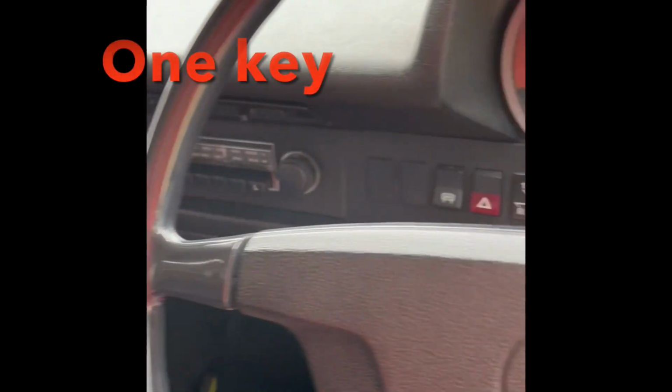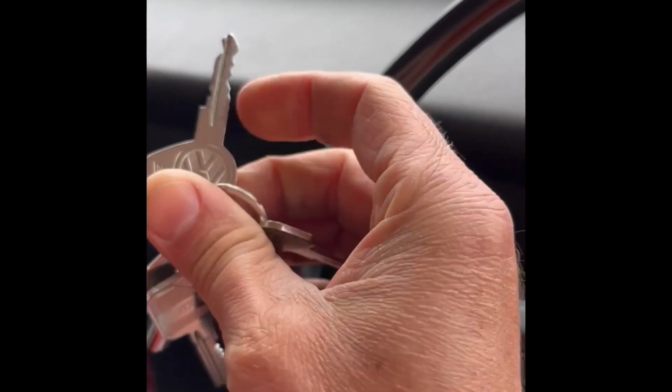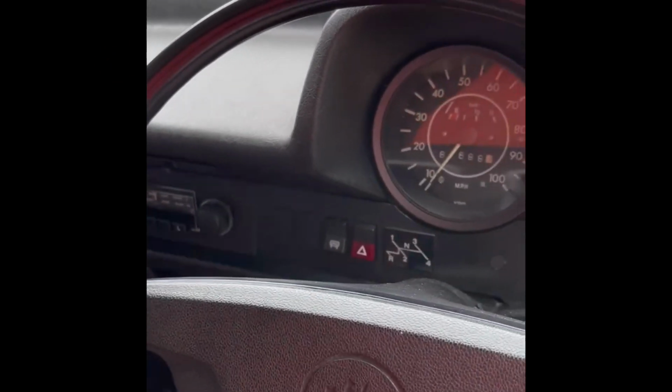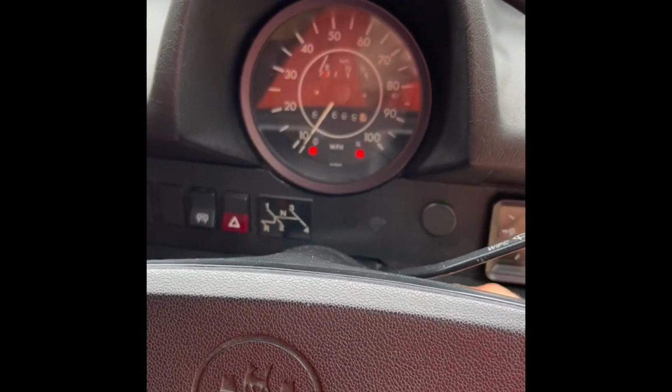Oh, nice and clean and tidy. It was started up, so it is one key fits everything. There is another key, so we've got the two keys. Just one key for all. So there we go.